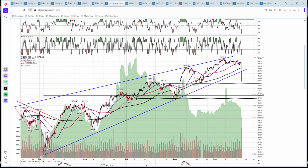Broken resistance to support, 5650 and so on. I'm quite liking that, and if this head and shoulder forms, I'm thinking we may well be getting that in early January. All right, let's have a look at IWM.